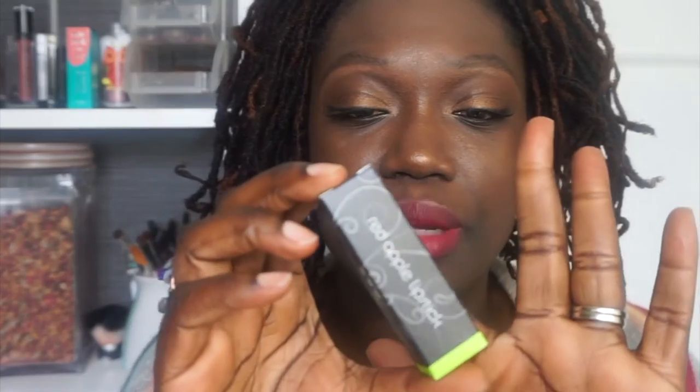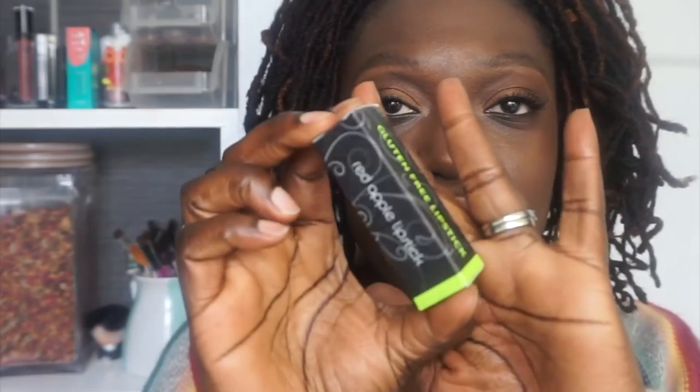Here's the packaging for the lipstick. Right there, Red Apple Lipsticks, black and green. Here's a container. Bumpy rubberized texture, easy for grip, so you can grip the bottom easily. You open it, and what I love about it is, listen. Did you hear that? It snapped closed.